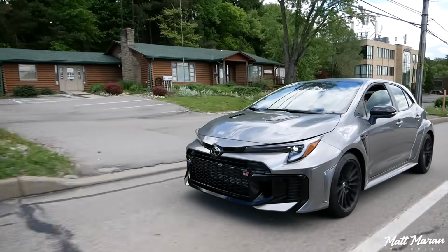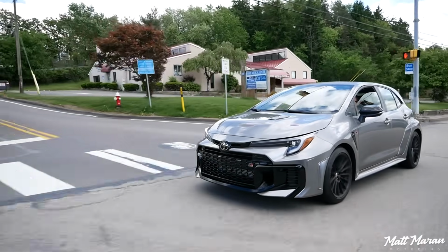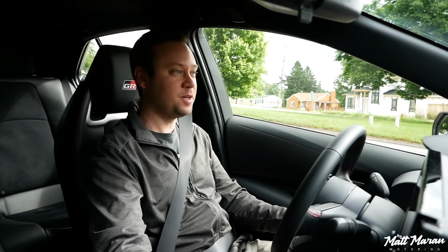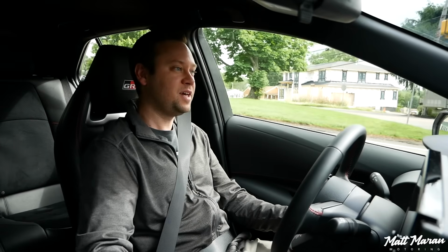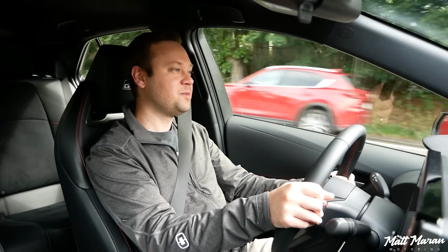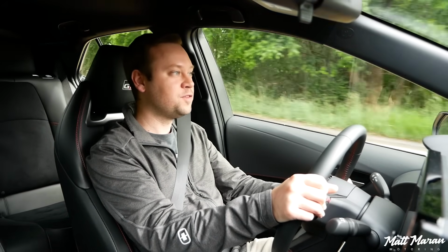You have the rear diff and stuff that you don't even get in the WRX anymore, like you used to get in the STIs. You have it here in this, and that's why I've said before, I think the GR Corolla is really the spiritual successor to the STI in many ways that Subaru refuses to make. And I'm so grateful that Toyota continues to make this, and that it is as phenomenal as it is. And these changes for 2025 only make it better, in my opinion. And it's great that we now have the automatic option for those who couldn't deal with the manual for whatever reason.